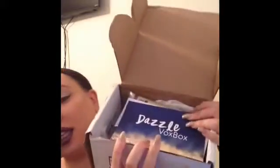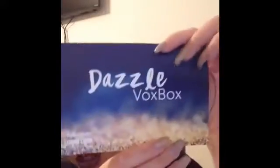So this is what the box looks like. And this is the inside of the box. So this is the Dazzle Voxbox by Influenster. So the first thing I see, I'm so super excited about because it is a coupon, and you guys know how I feel about coupons. So this is a coupon. Ooh, free. I like free.